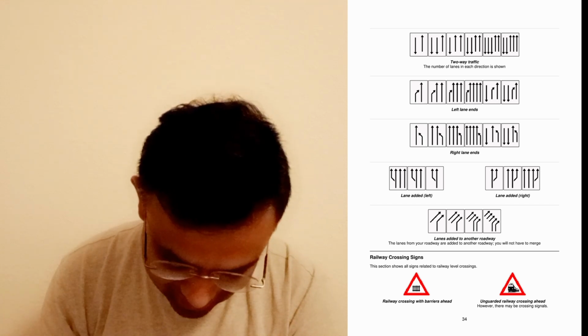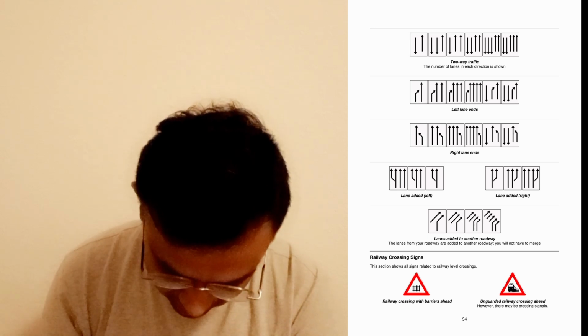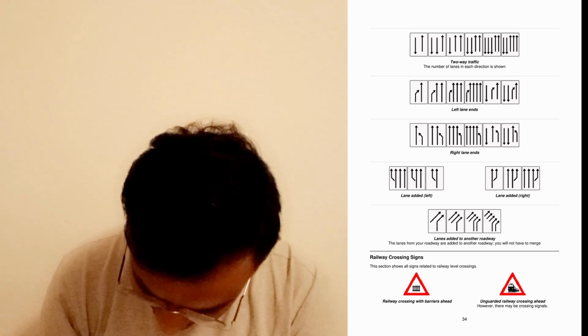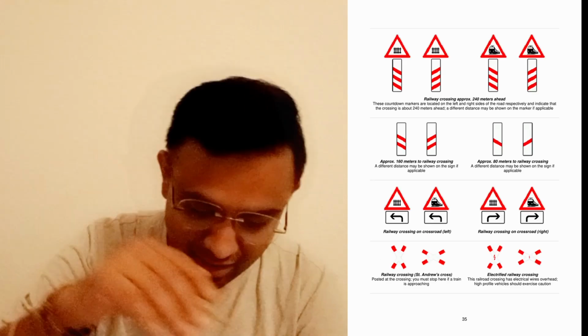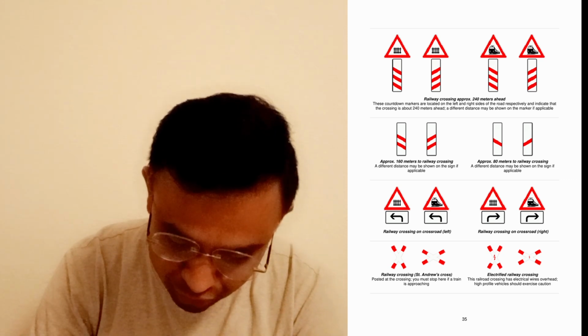Railway crossing signs. This section shows all signs related to railway level crossings. Railway crossing with barriers ahead. Unguarded railway crossing ahead, however, there may be crossing signals. Triangle, railway track, and three stripes: railway crossing approximately 240 meters ahead.